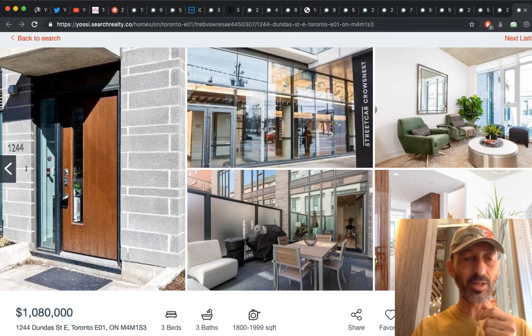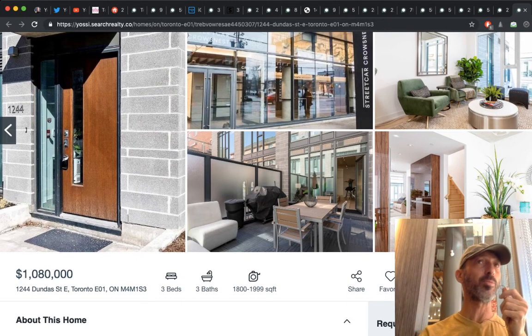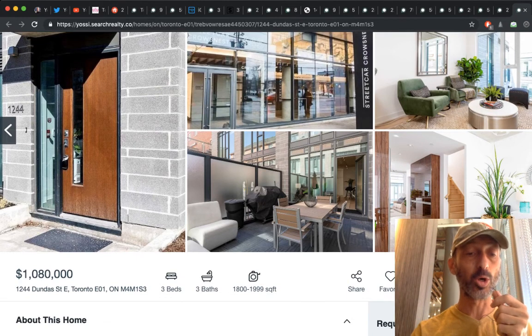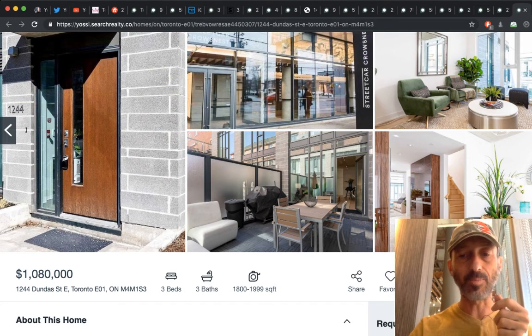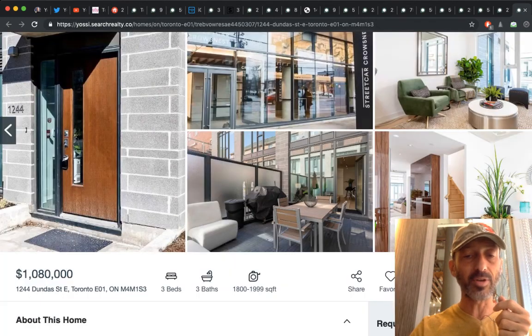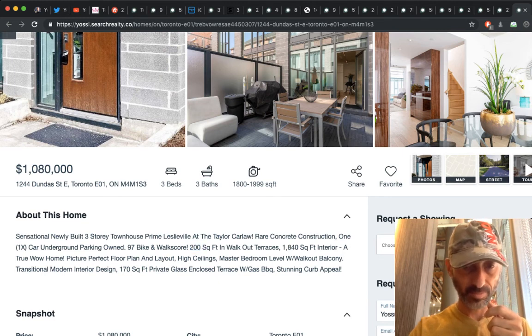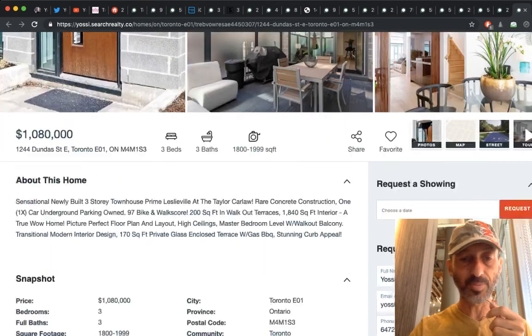So Leslieville, you know, to get a house in Leslieville is very expensive, multiple bids. So $1,080,000 for a three-bedroom, three-baths in Leslieville, over 1,800 square feet, with some outdoor space, your little one can stay there and you're safe. That's very, very good. Okay, 1,840 square feet interior and 200 square feet exterior. Walkout terrace and 170. I'm not sure what they mean. Maybe there's two of them.